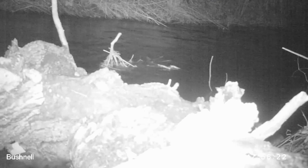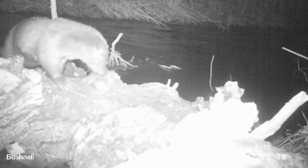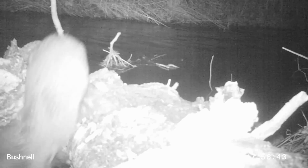Otters also live along the Freshney, but are even more difficult to spot. They tend to avoid people and often come out at night. You sometimes find their footprints in the mud along the Freshney.